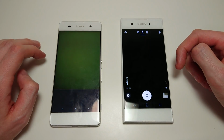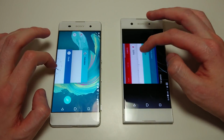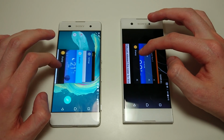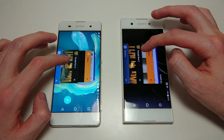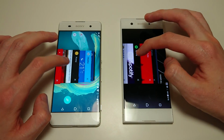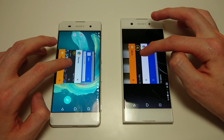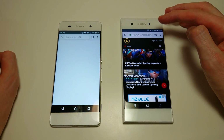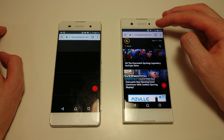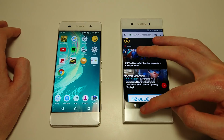Wow, yeah, I'm extremely impressed here with the XA1. I really think this is better than a lot of high-end phones for multitasking. So let me know in the comments if you want to see this versus a high-end phone. Alright, and last one is Chrome. Wow. Wow, even on the XA, you're completely reloading the site and everything. That's extremely impressive. Alright guys, I have to say overall very impressed.